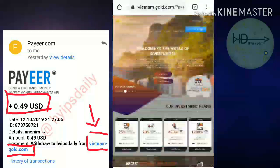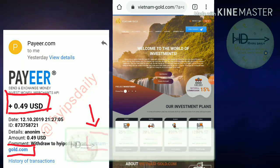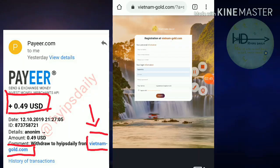Right now, let me show how to get started with this site. To get started, just hit the sign up button. After hitting it, it redirects you to the sign up form. This is how the form actually looks, friends. Here you have to enter your full name, then your email ID and retype the email ID exactly the same. After that, enter your login information like your user ID, then password, and retype the password exactly the same. Then tick I agree to the terms and conditions, then hit the register button, friends.